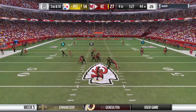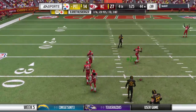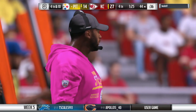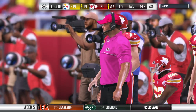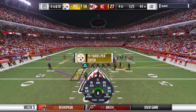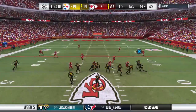On 3rd down, Roethlisberger. And now another one thrown incomplete. Marcus Wheaton was the one he was looking for. And now it's 4th down. There are a good number of coaches at any time they call an in route are really worried about the play because there's so much traffic ordinarily that the ball has to get through to get to the receiver. And on that play, it was batted down.